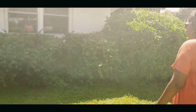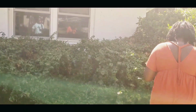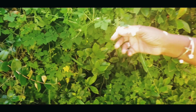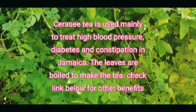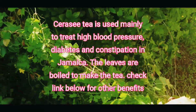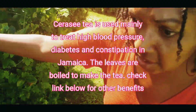They didn't really plant too many trees, but what I did notice is all throughout the property. Do you guys know what this is? Let me see if you guys can tell me what this is. In Jamaica, we call it cerasee. Let's see if we have any cerasee on here. Cerasee is a medicinal plant, and I'll put a link up to what cerasee is. It's also called bitter melon, but in Jamaica we call it cerasee. It's used for teas. It has like a yellow pod.